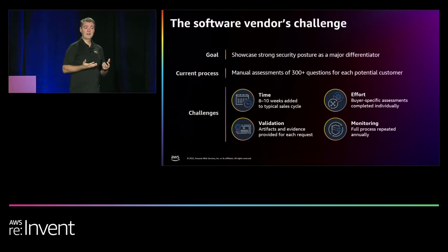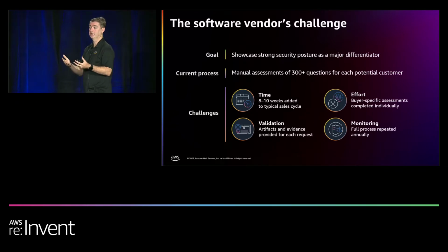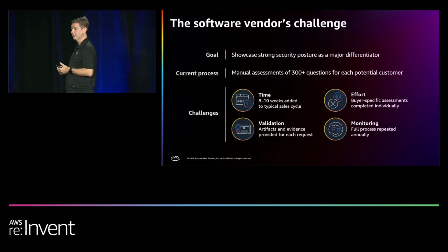Now, the software vendor, they hate paperwork just as much as everyone else, but they have to do it. And so the challenge that the software vendors have is they've invested millions of dollars in having a secure security posture. How do they get that messaging out? How do they make that a differentiator, not a friction point? And so they told us on the seller side is we need help too.